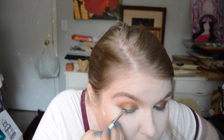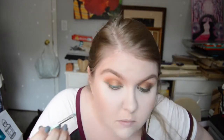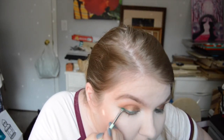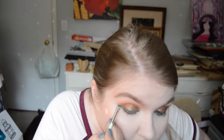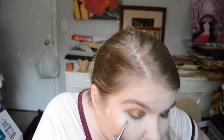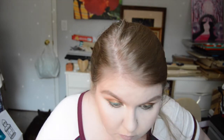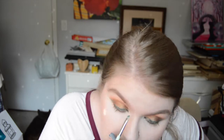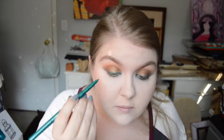But I did need to spray MAC Fix Plus on there, just so it popped a bit more. As you can see, it does pop more with the MAC Fix Plus. And it's not as shimmery as the bronze, so it does stand out quite a bit. I did concentrate on the wing, though. I didn't concentrate too much on the inner corner, but I did bring it down just so it would meet the bottom liner as well. And just get that till the point you want it. The teal definitely pops against the bronze. As you can see here, that's where I brought it down.